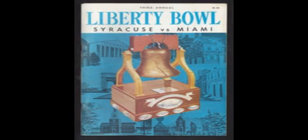As we've said, both of these teams finished 7 and 3, but they finished strong. Miami won 5 straight at the finish with consecutive victories over North Carolina, Georgia, Tulane, Northwestern, and Florida. Syracuse won 4 of its last 5, with only the controversial 17-15 loss to Notre Dame marring the second half of the season.